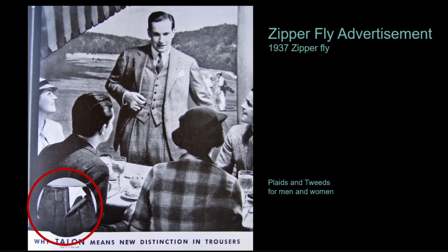We have big trouser news in 1937. The zipper fly is added to men's trousers instead of the button fly. Not all men embraced this innovation, so manufacturers will offer some styles with a button fly for some years to come. While we're here, we have a good view of the vest the man in the center is wearing.